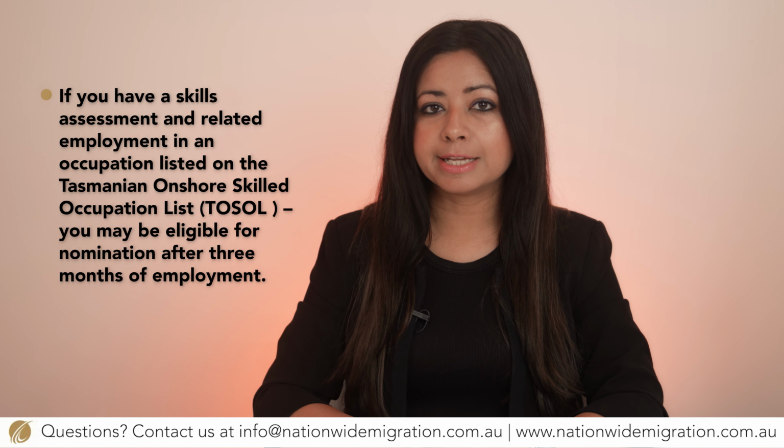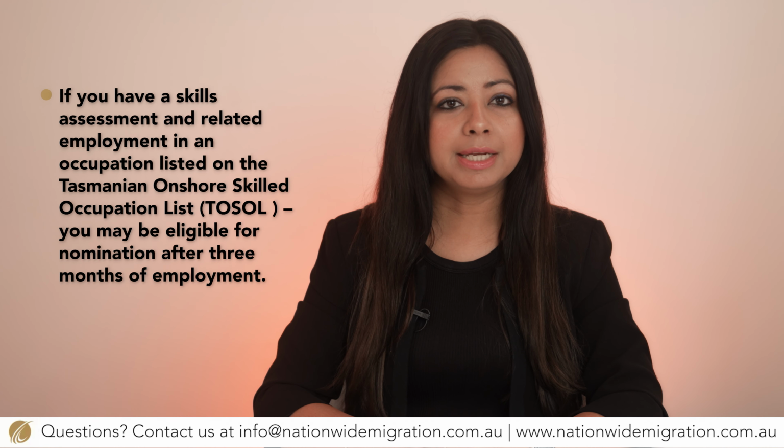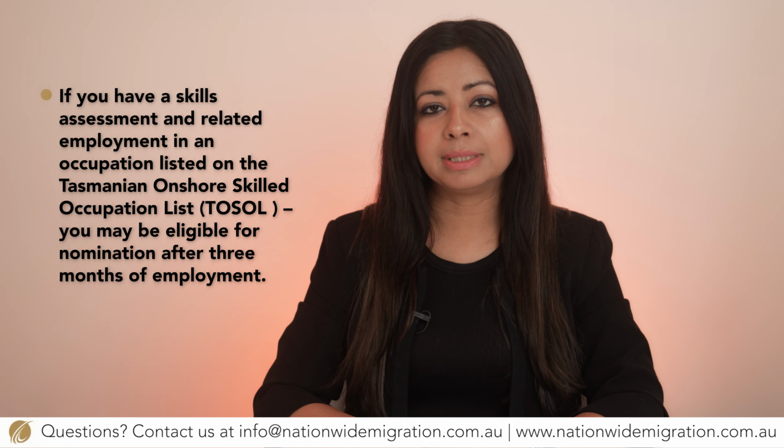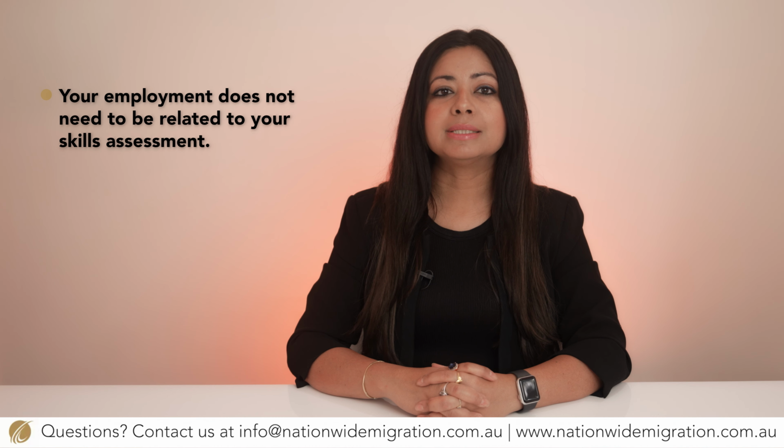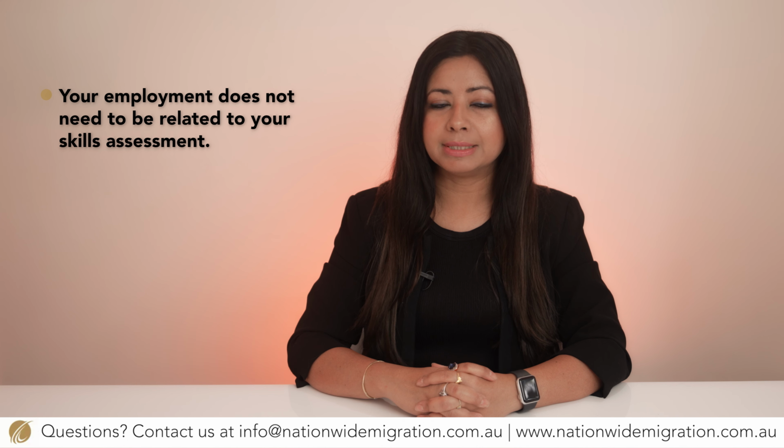If you have a skills assessment and related employment in an occupation listed on the Tasmanian onshore skilled occupation list, you may be eligible for nomination after 3 months of employment. You must currently be living in Tasmania and intend to continue living in Tasmania. Your dependents must not be living in another Australian state or territory. Your employment does not need to be related to your skills assessment.